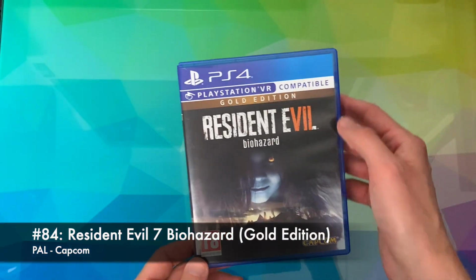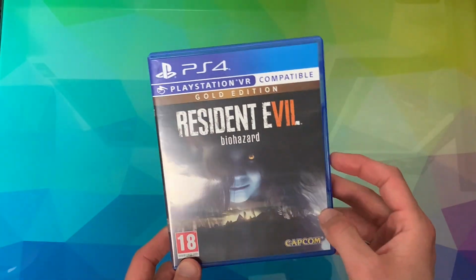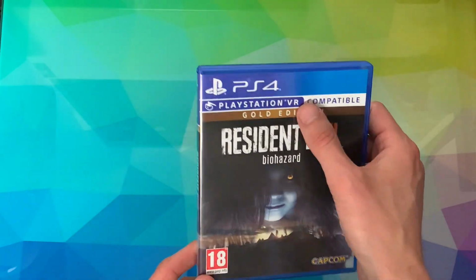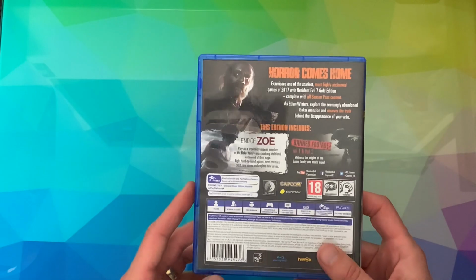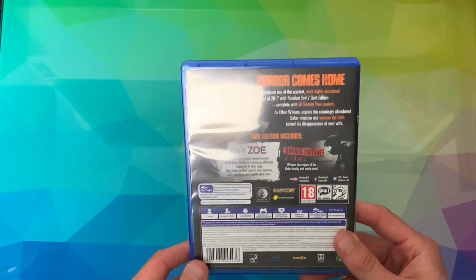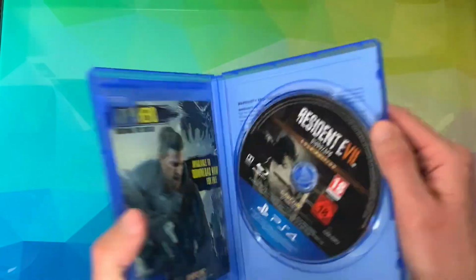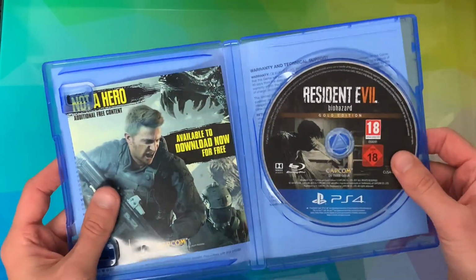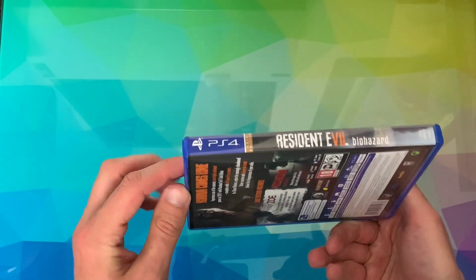Next up is the Gold Edition of Resident Evil 7 Biohazard. There's quite a few releases for this game, so just check which cover you prefer. They've all got the VR banding at the top there. I think this is the latest one, but there might be even a newer version that's like complete version. I'm not quite sure. But this is the one I got. I think it's just got a little bit more content on the disc, perhaps, or at least triggers some downloads when you put the disc in.